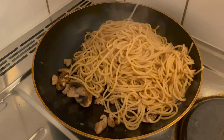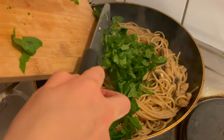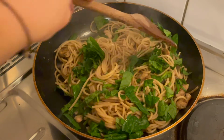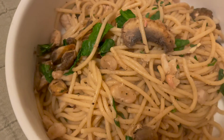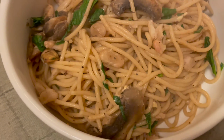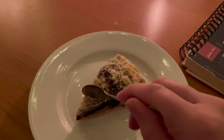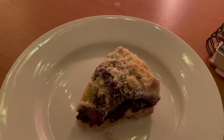We're just adding in our noodles to our pan with our mushrooms and beans, adding our spinach with a bunch of lemon juice and a little bit of olive oil, and then you can season this to taste with some salt, garlic powder, lemon pepper, black pepper, whatever you'd like, and this is just a very simple dinner. I enjoyed a piece of vegan blueberry pie from Espresso House that I picked up earlier in the day for dessert as well.